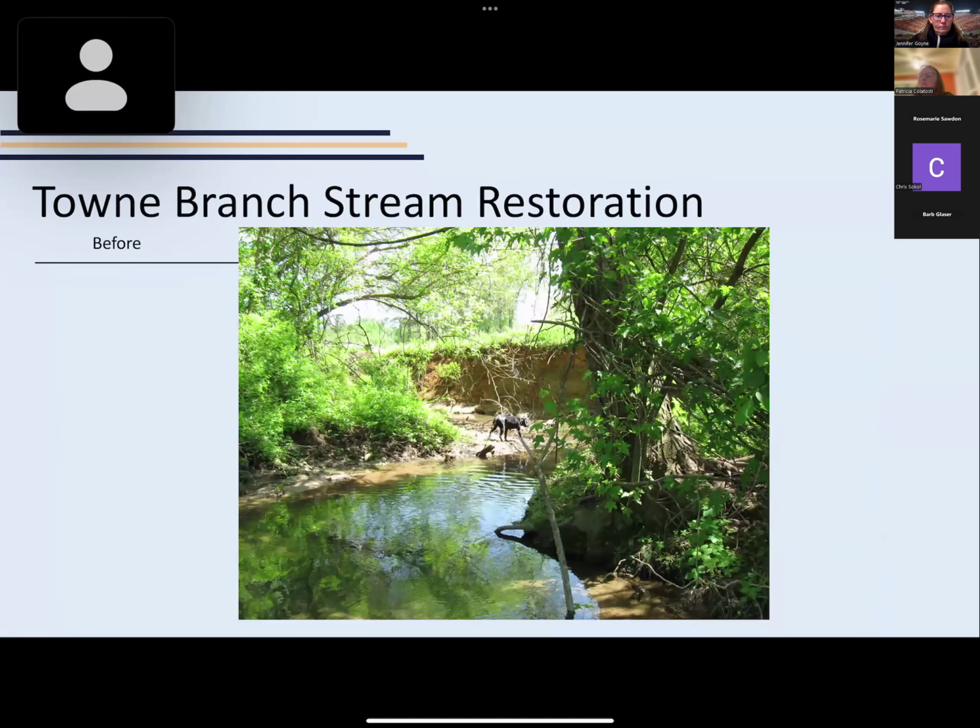This is a really good picture. That is about a 50-pound dog standing in there. So you can see we had about 10-foot high banks that were just eroding. And it was mostly poison ivy, which is native. Poison ivy is fine. A lot of Japanese honeysuckle, and really not a whole lot of diversity in terms of plants. A lot of mud. Not a lot of the kind of rocks and riffles that benthic macroinvertebrates like.